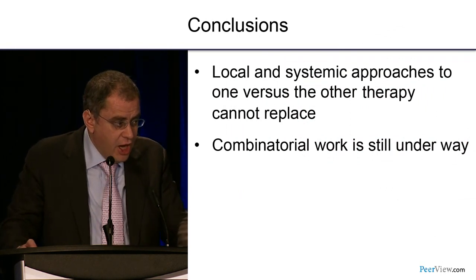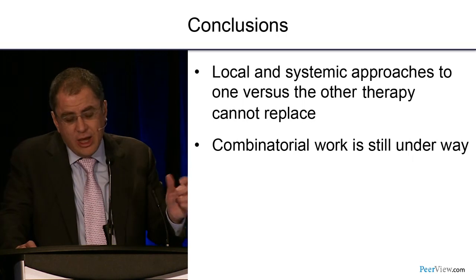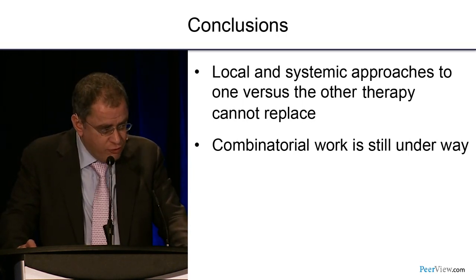So if anything, I would say that the local and systemic approaches to therapy clearly are not able to replace each other, in regard to what we saw from the divorce component.